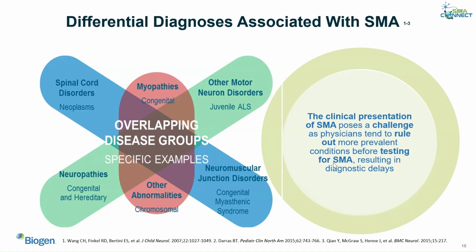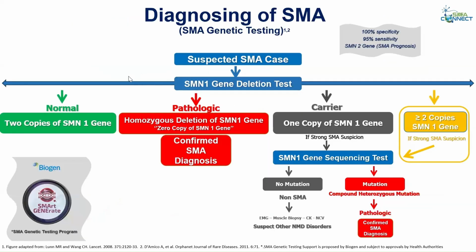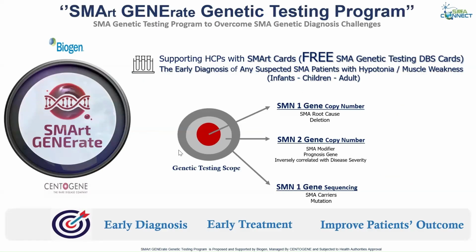So genetic testing of SMA, Biogen gives free genetic testing. It detects the homozygous deletion of the SMN1 gene, and it detects the number of copies of SMN2 as well for prognostication. So it's like a dry dot test where, with a single drop of blood, the analysis can be done.